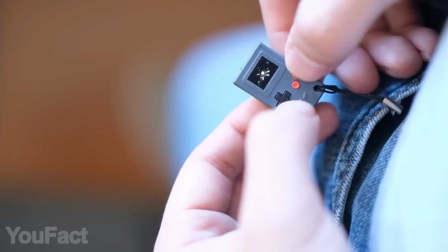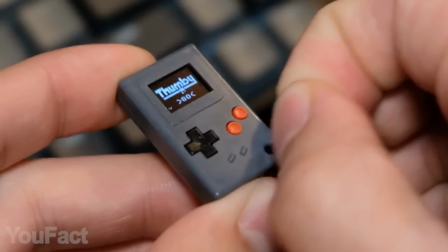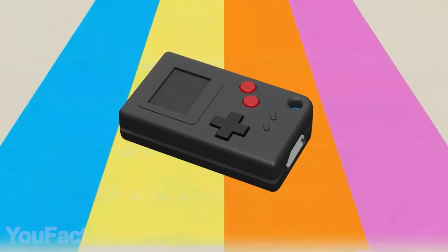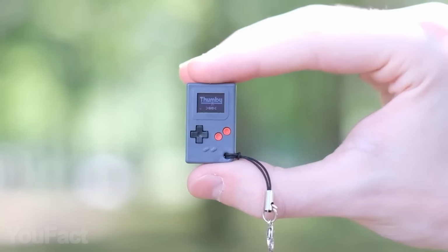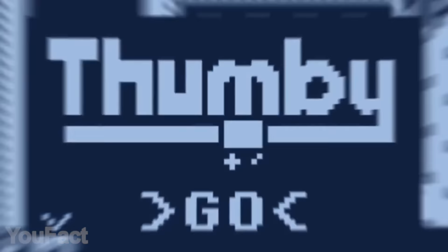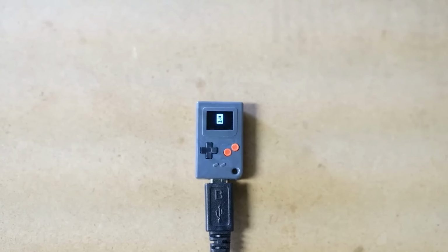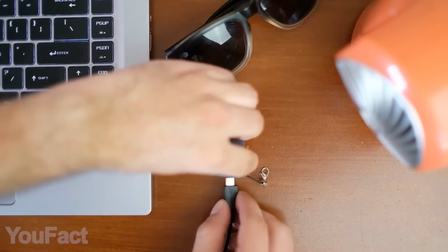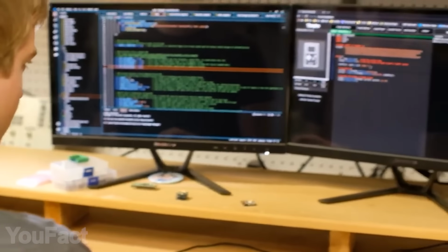This is the tiniest handheld console we've ever seen. The thing is literally keychain sized, but it still has that authentic design with a D-pad, 2 physical buttons, and this tiny OLED screen. Yup, the console is fully functioning, featuring 5 preloaded games right out of the box. There's even a special cable that lets you connect 2 consoles and play together. Moreover, you can actually create your own games for this thing using the intuitive desktop software.